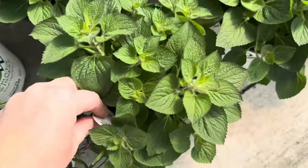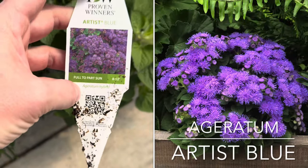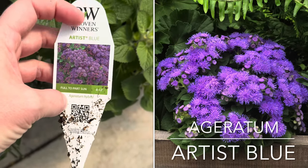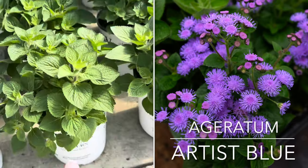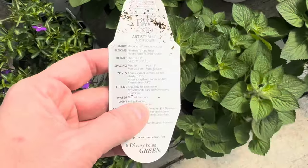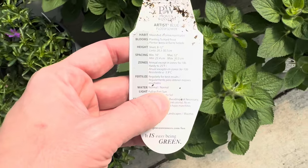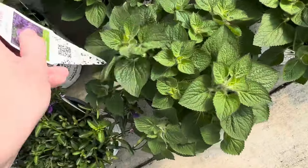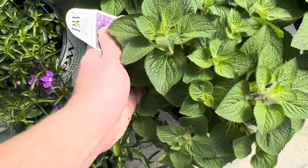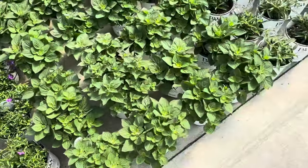All right, what's this guy right here? This is our Ageratum. So Artist Blue Ageratum, 8 to 12 inches tall. So this is a shorter variety. It's not a variety that you would use for cutting. It is annual in zones 9A to 10B, hardy to 25 degrees. I have found that over time, Ageratum does reseed itself.